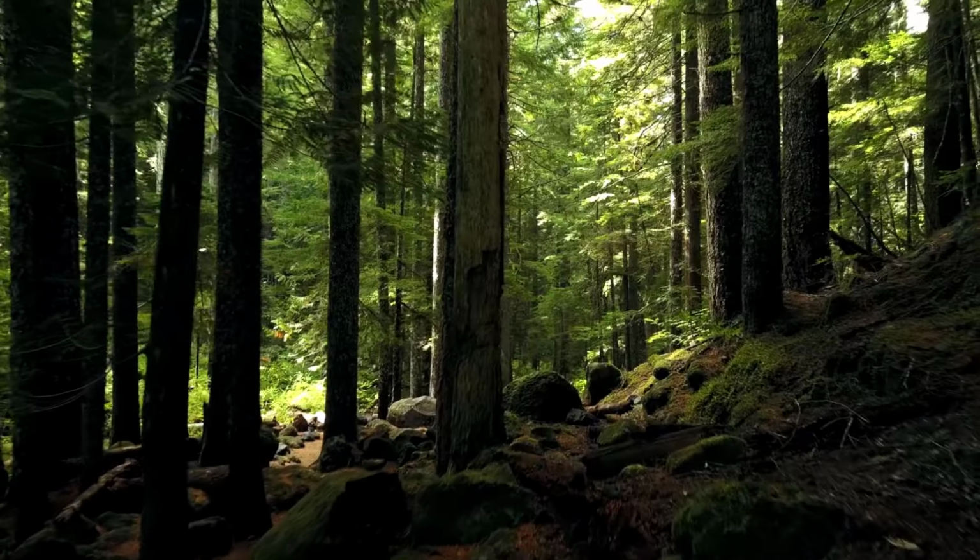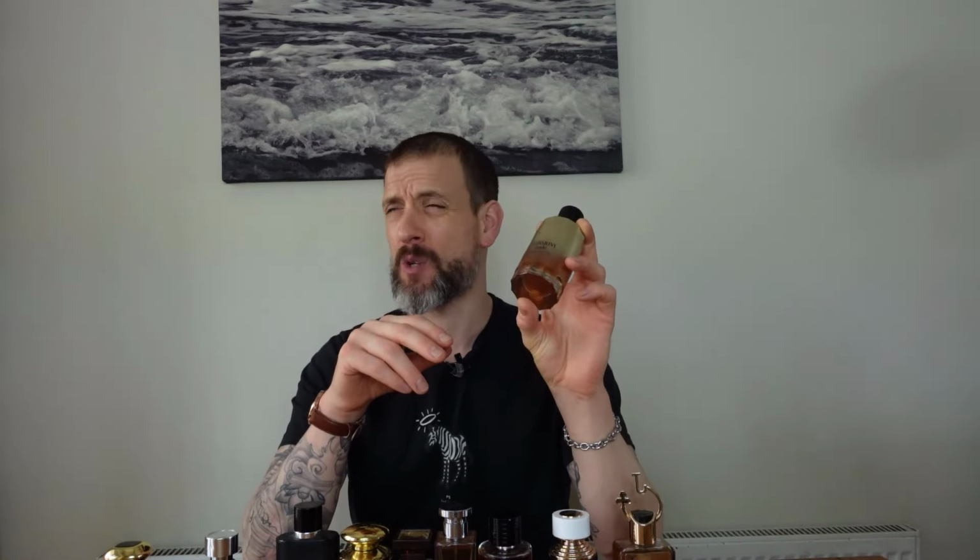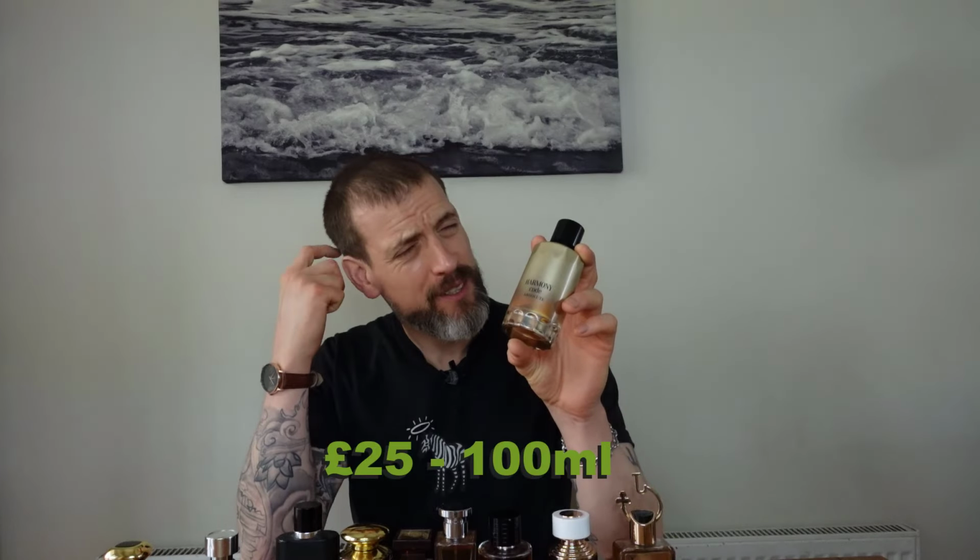It's so close. But it's got neroli, ginger, jasmine, tonka, and a bit of sandalwood in here. I think it is about 90% of the way to Harmony Code Absolute. A great number. I only picked this up for about 25 quid, which I feel is a steal at this point, because Harmony Code Absolute is worth about 100 to 150 quid a bottle.